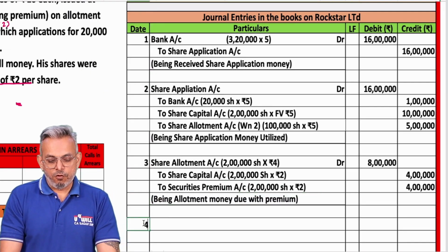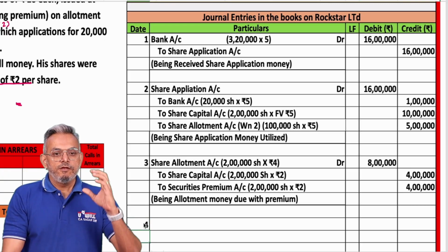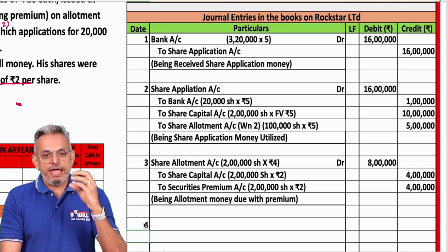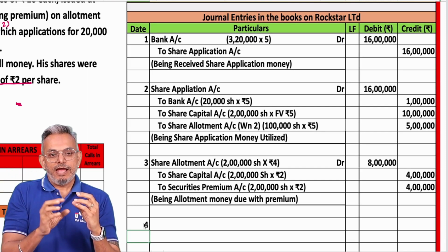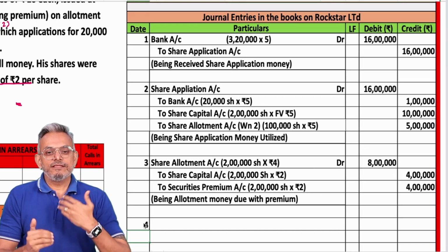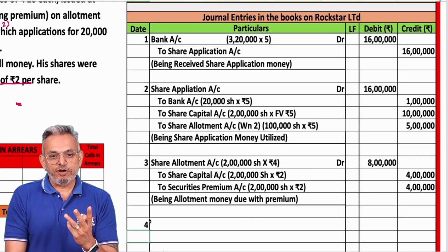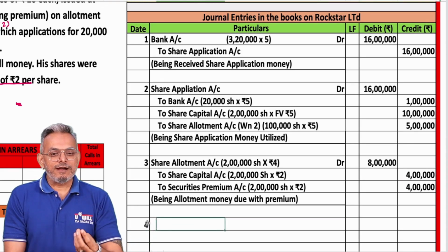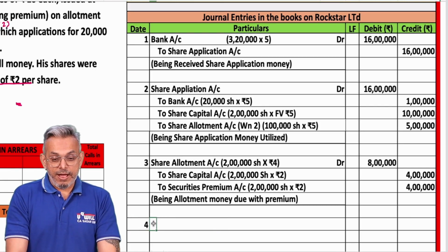Entry number 4. Now, dear students, just understand the process. First, you received application and the money, that money you transferred to equity share capital and share allotment account. Now, third is you are calling the share allotment from all the shareholders. So that is entry number 3. Entry number 4 is now your shareholders start paying money to you except Simba. So bank account debit.